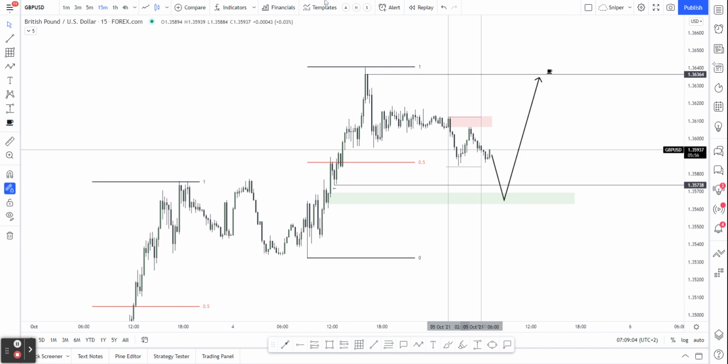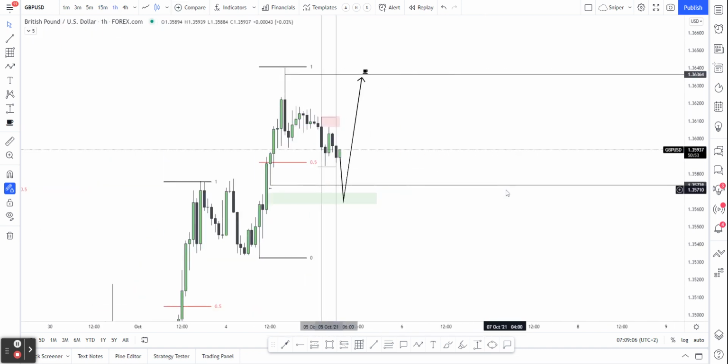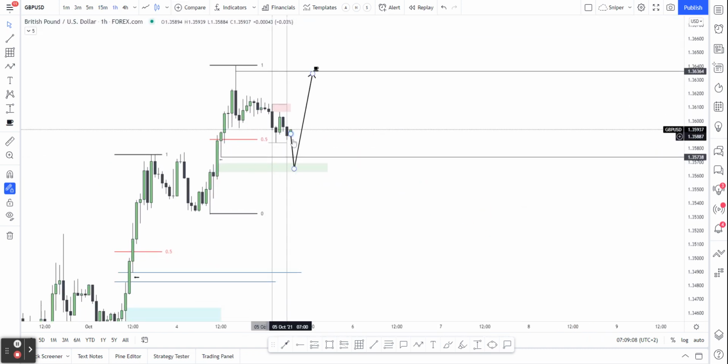So we need to pay attention to all of it. Just look at the 1 hour again, because we would want to see the 1 hour potentially leave a wick and then move up higher.